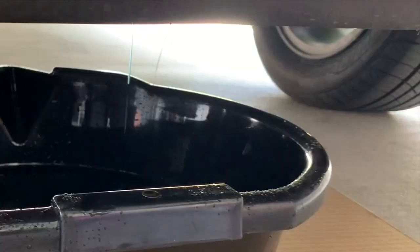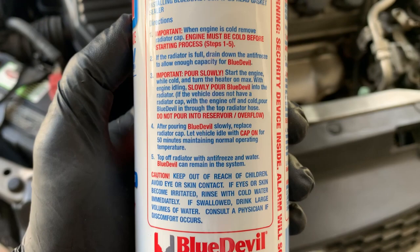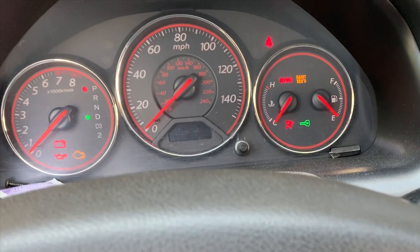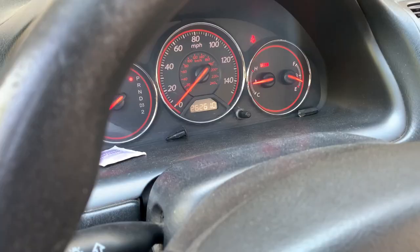Right now we're draining the radiator so we could put the entire 16 ounce bottle content of this product. So we're gonna go ahead and follow these instructions to the T. So they said start the engine. Looks like coolant. Now we just wait until 50 minutes. Went ahead and closed the hood so that way it could get into operating temp a lot faster. All right, the fans just kicked on. Temp gauge is steady, right in the middle.